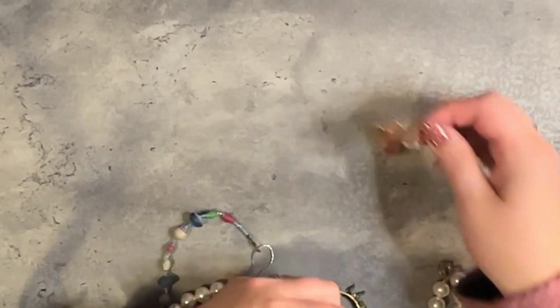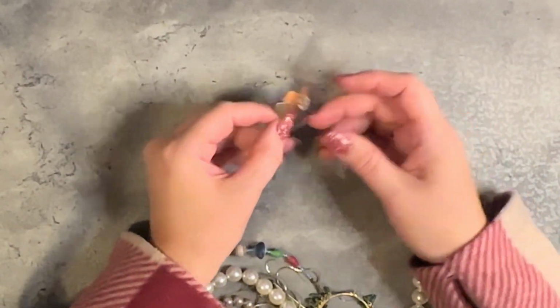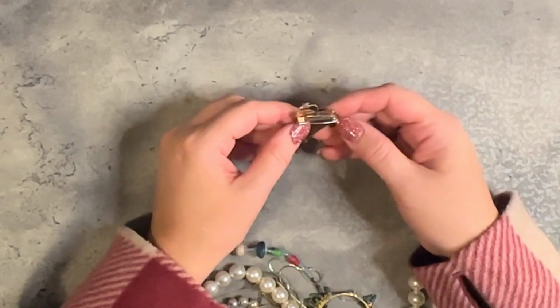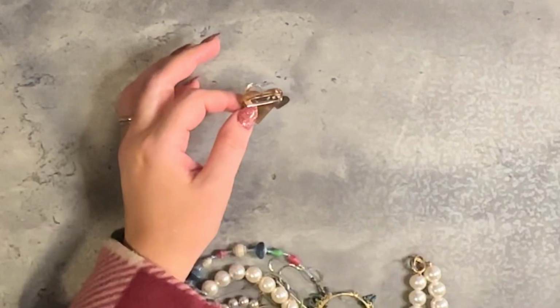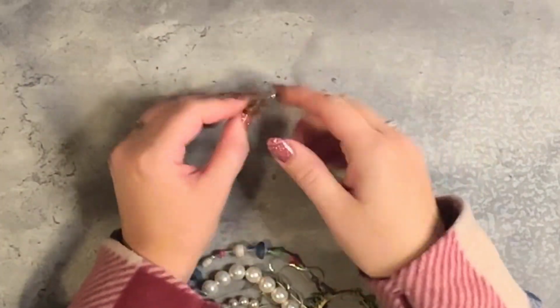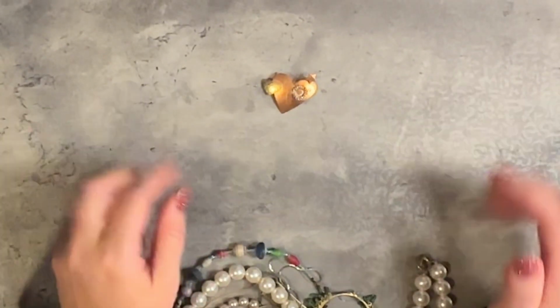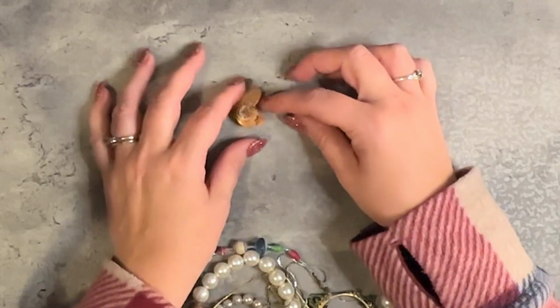Okay, so here is a copper pin. If you find copper out there in the wild, pick it up. Like, pick it up, pick it up, pick it up. If I give you one tip, pick up the copper jewelry. It sells so well. I don't think that I can remember ever selling any copper piece for under 50. So definitely pick up those copper items.